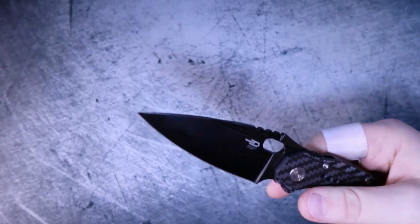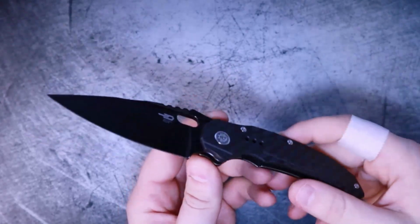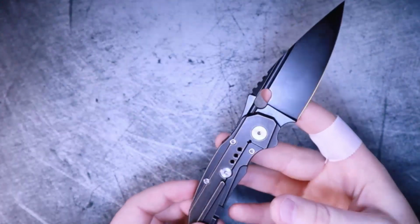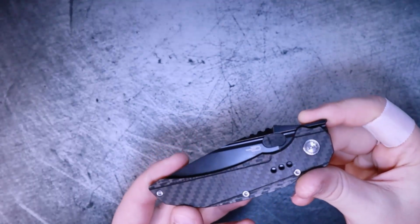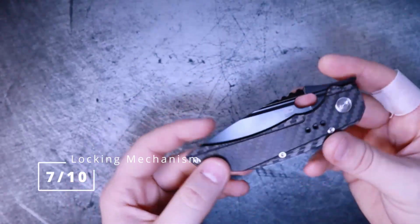See if I can do that right this time. There we go. In fact, the detent was so crispy when I first got this that it was actually, for me at least, a bit reminiscent of an automatic, because it was firing out so hard with that crispy detent. So for those reasons, and because even though it's a great frame lock, it's still a frame lock, nothing super special, but it is well done. So for that reason, I'm going to give the lock a 7 out of 10.